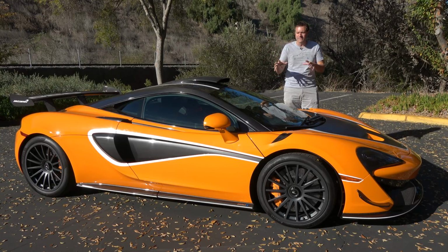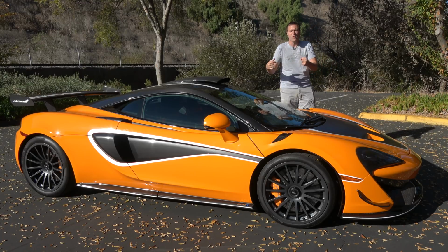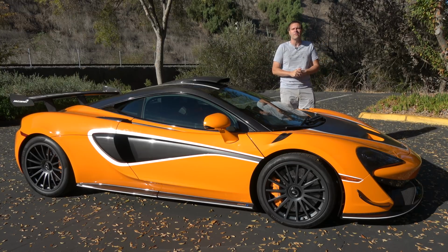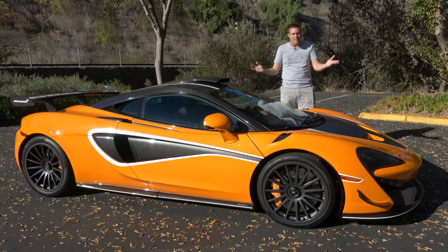McLaren has a lot of different models now, different variants, and it's getting hard to keep up. But if you're looking for one that's ultra high performance, track focused, this might be the car for you. Or you could get the 600LT, or the 675LT, or the 765LT, or the P1 GTR. There are a lot of options.